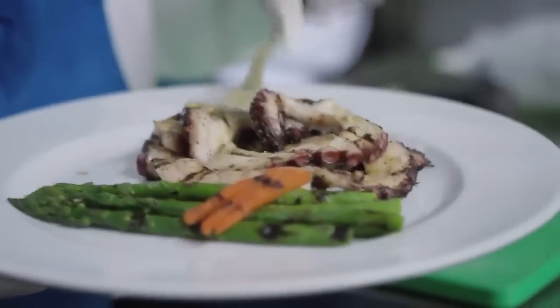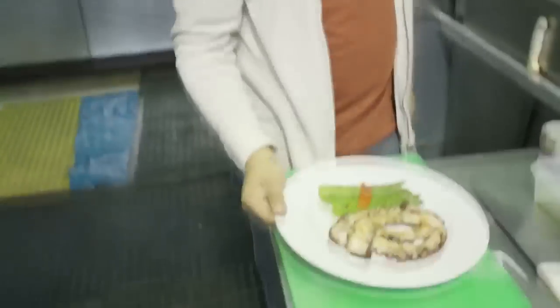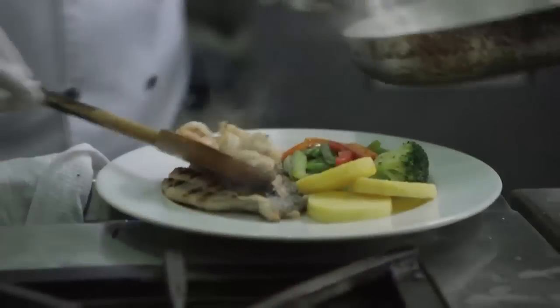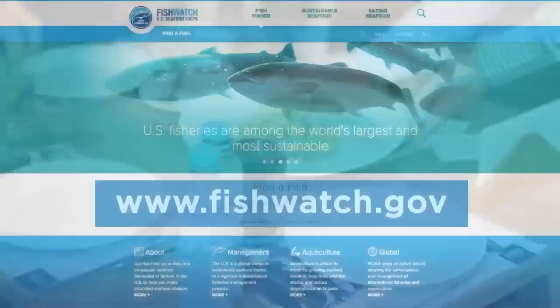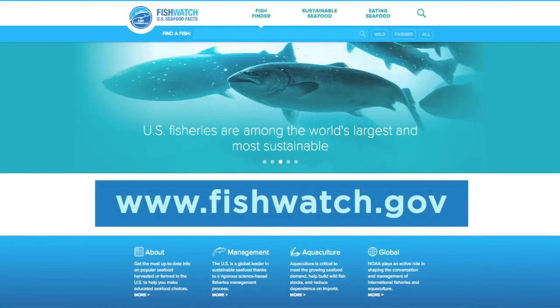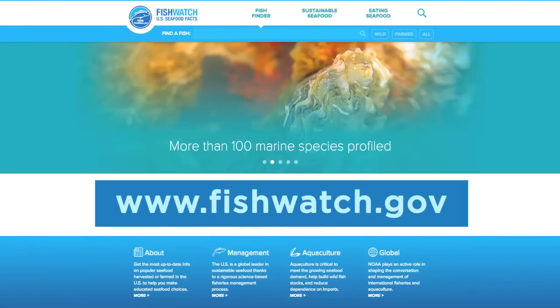First of all, the next time you eat fish, ask where it came from and how it was caught. And if available, eat responsibly caught seafood. If it's not, just by asking questions, you are creating awareness that responsible seafood is important. You can find information on which fish to avoid on the internet. Fishwatch.gov, shown here, is an example of a great place to find more information.